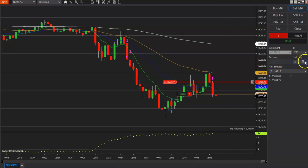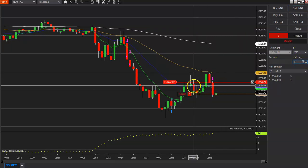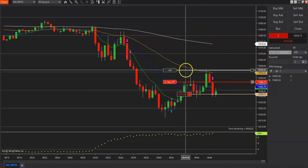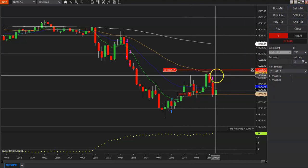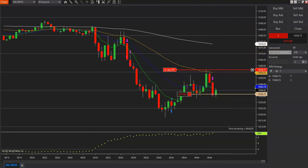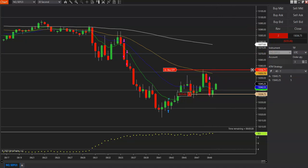Okay. Getting the starter and I'm going to add. My stop right above it, right above this pivot level here. And I want to add, move if it's going to move down.